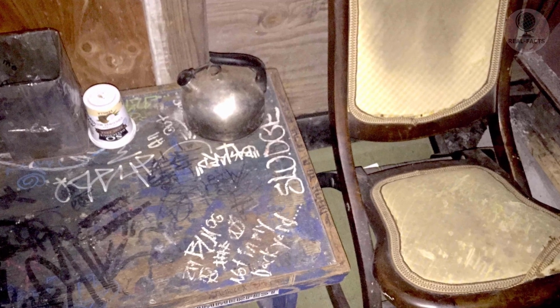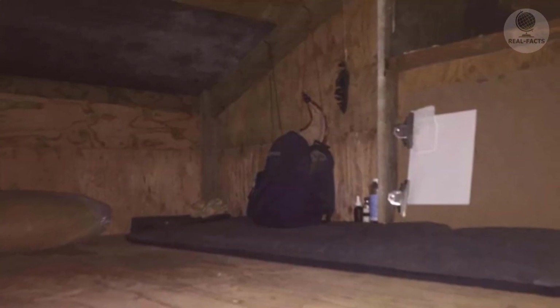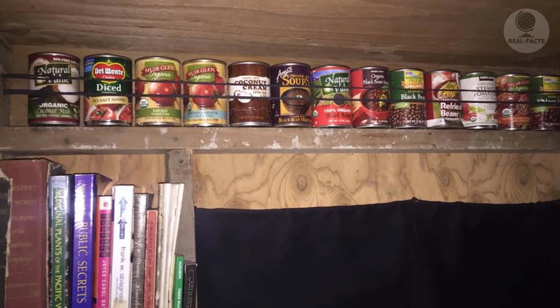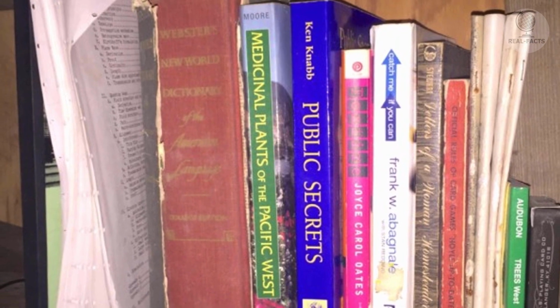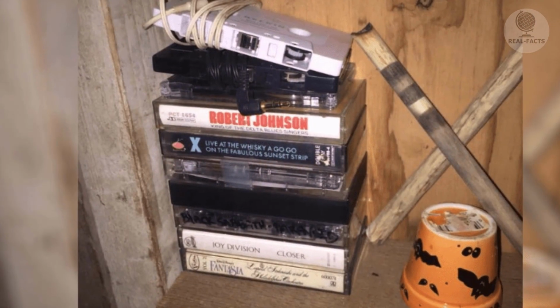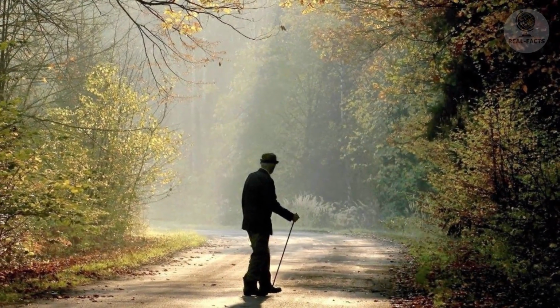There was also a chair and a stove. The person who lived there must have felt quite comfortable. There were shelves with different kinds of books on the wall. There were books on psychology, plants, and other interesting topics. They also found some old tapes on the shelves. Mark and Heidi thought that an old person lived there.